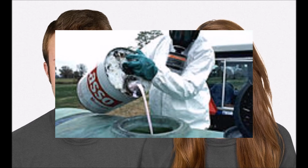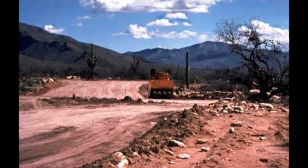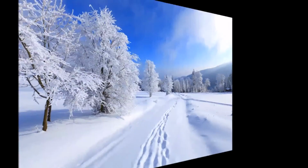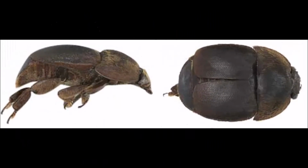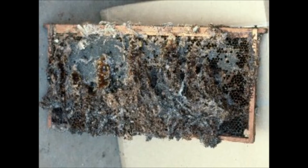The role that humans play in the decline is by using products such as toxic insecticides, pesticides, and herbicides, as well as being responsible for the loss of natural habitats for honeybees. The environment plays its part by creating things like climate change, winter, varroa mite, hive beetles, nosema fungus, and diseases, which are all factors that play a part in the decline.